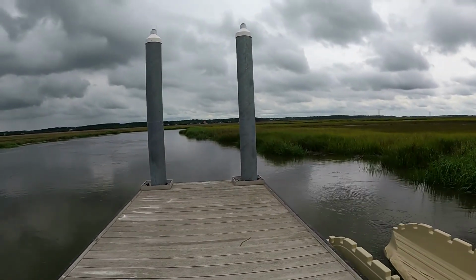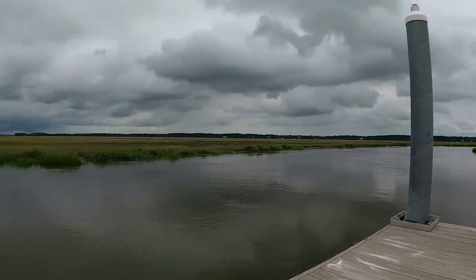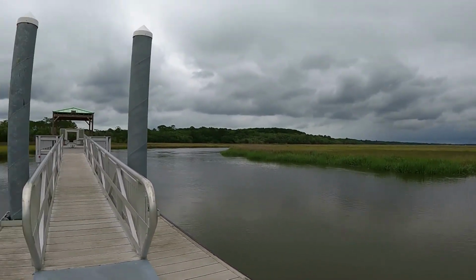Good place to relax too, especially if it is not too crowded. Lovely scenery. I think I'm at high tide. The water's up quite a bit from before.